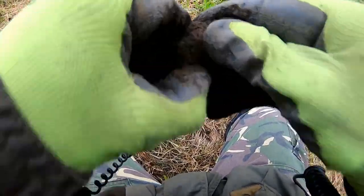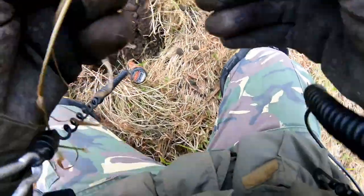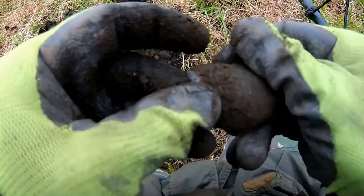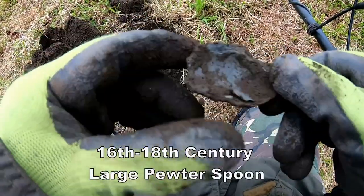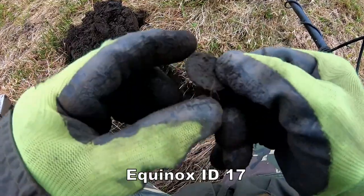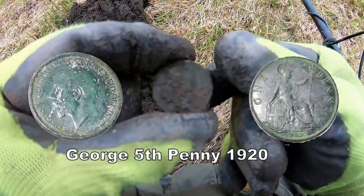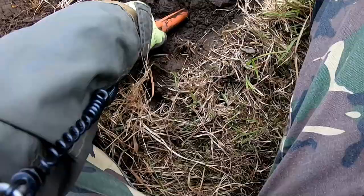Oh, it's a spoon. Pewter spoon. There, look. The end of the bowl of a pewter spoon. 17th to 18th century, that's what that one is. Not sure about this coin. Check it out, clean it up and show you later.